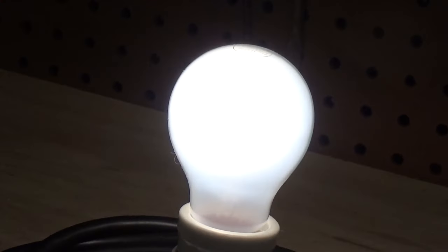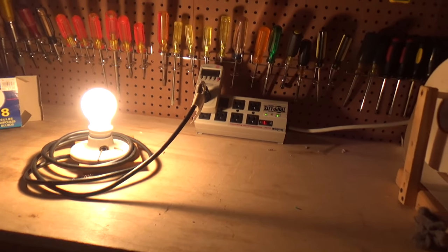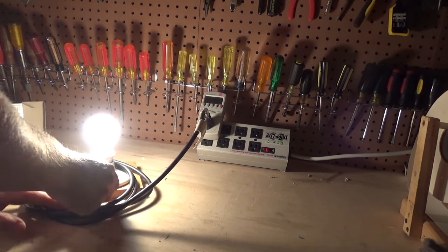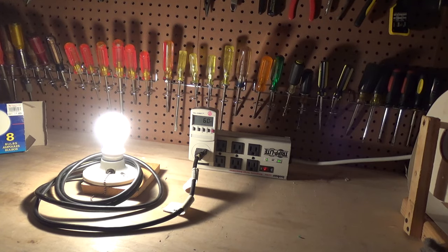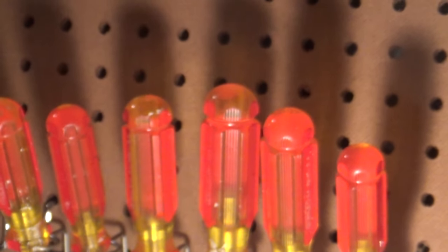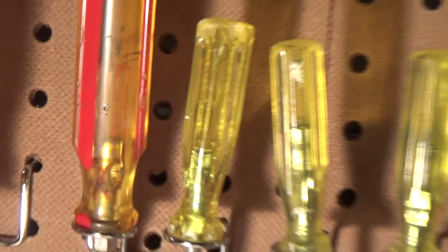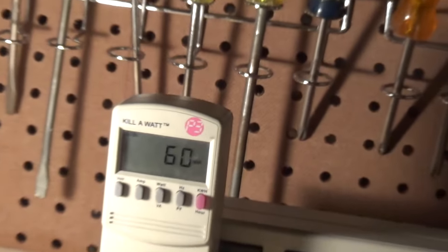Let me turn the lights off here and we'll see what it looked like. So it's exactly what you would expect from an incandescent bulb. Excellent quality of light. No detectable flicker. I'm sure it's instant on as well. Yep, it's instant on. Absolutely no flicker whatsoever. And the color rendering is also excellent. Take a look at our screwdrivers here. And you can see the yellow and the red very clearly. All the other colors are coming out good. So these are great bulbs. Oh, now it draws 60 watts. Exactly.